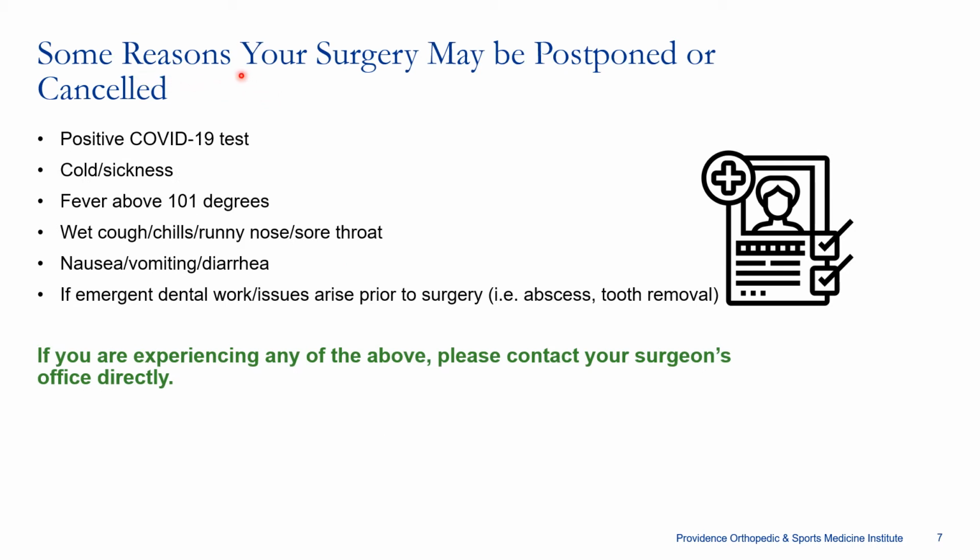Now, these are the most common reasons that surgery can be canceled at the last moment or postponed at the last minute. A positive COVID test, cold, sickness, fever, just feeling sick, or nausea, vomiting, diarrhea, or emergent dental issues. They are rare, but if anything does happen, it's typically in this basket of issues. I'll just go back to positive COVID tests. So we get a PCR test on everybody, but many times a patient is very surprised to find out they're COVID positive. And that's because these PCR tests are so sensitive. So many patients who show no symptoms, even with the positive COVID-19 test, can safely have a surgery 11 to 12 days after this test. All these other ones, you just got to wait till you feel better before you have surgery.